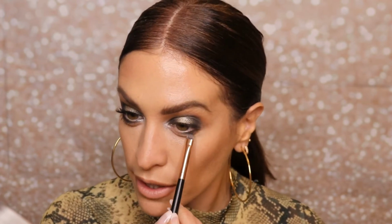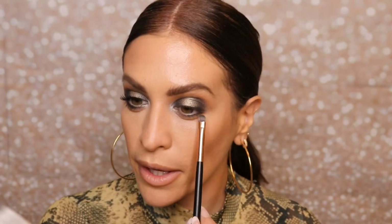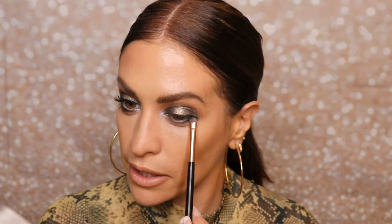Okay, for underneath the eye, I'm just gonna use a little brush, dip it back in Turtle, which is the shiny green color, and push it right against my lash line. I want it really, really close to the lash line. And the more that you swipe metallics, they just get shinier and shinier. I'm gonna take the same brush in Crow, the dark color, and go right on top the same way that I did it on the upper lid.